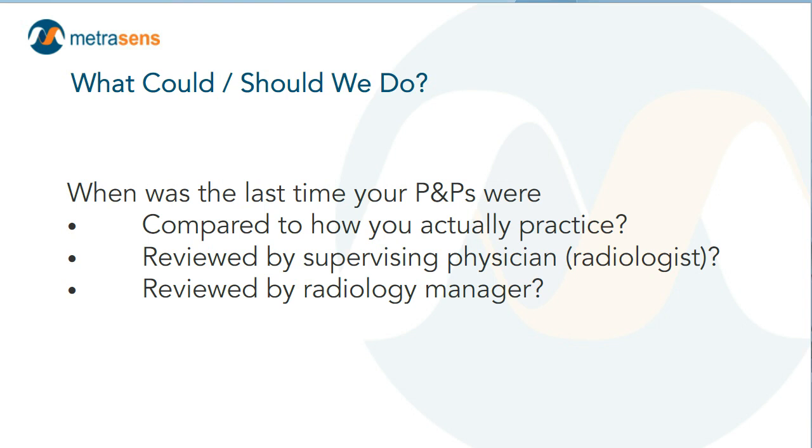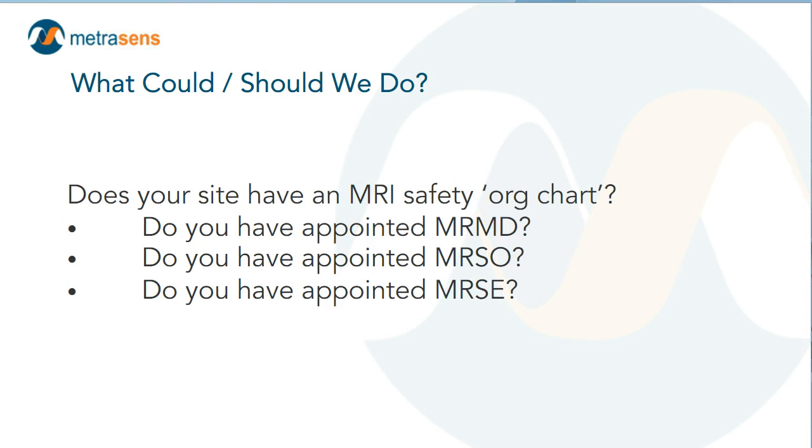And here we get to another element, your org chart. Who's responsible for MRI safety? Do you have a designated appointed MRMD, MRSO, and MRSE? Having appointed individuals who have responsibility and authority for decisions related to patient care is vital.